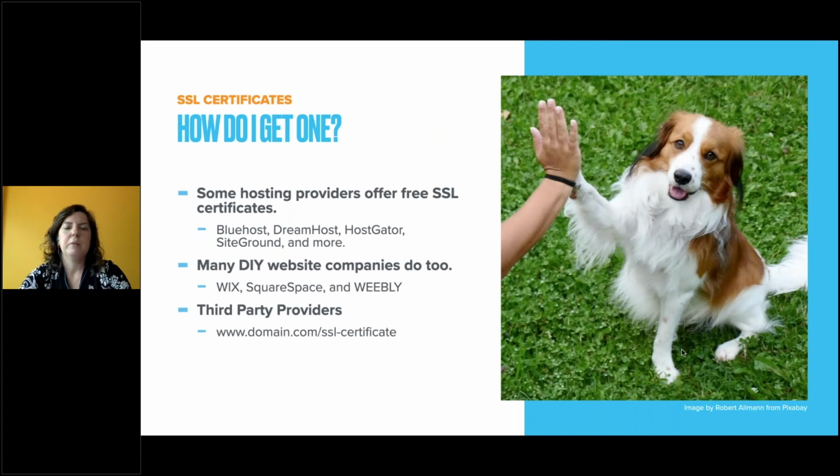A lot of hosting providers will offer free ones, like Bluehost, DreamHost, HostGator. I listed a couple right there. You can do a quick web search and find some others. A lot will basically offer this service for you for free, wrapped into your hosting account charges.